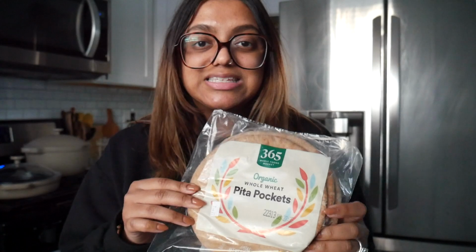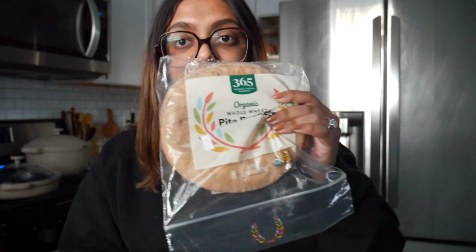I know they're pockets and you're supposed to open them and stuff things inside of it, but I'm not gonna do that. This is just the only one that I could find in that online grocery order that I did. So this is going to be the pizza base for the pizza that I'm making. And it's gonna be a buffalo chicken pizza, of course, vegan.